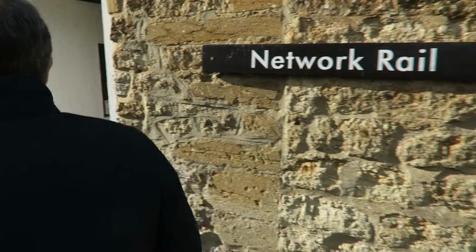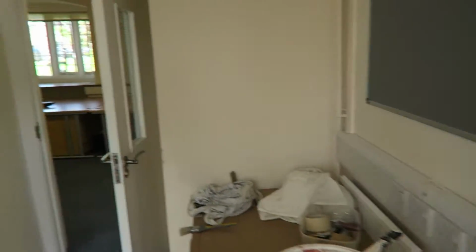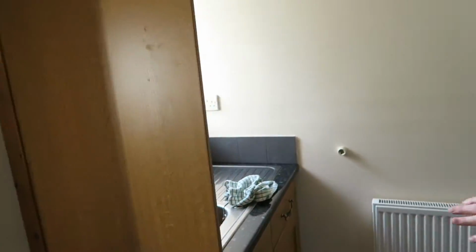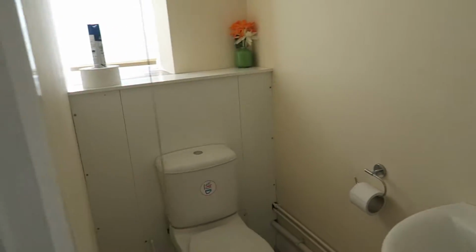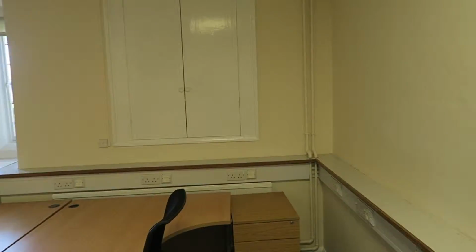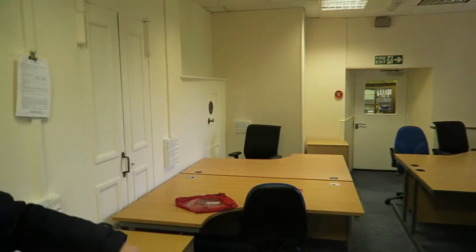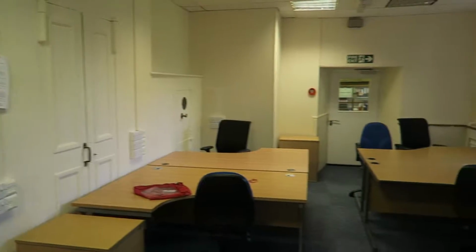New space available at the Abbey Manor Business Centre. Park over there in the car park, walk through your own entrance. Excuse me, there's a bit of redecorating going on, but this is an entrance lobby area. You have your own sink, your own loo, and then you have got the main open plan area. As you can see at the moment, 1, 2, 3, 4, 5, 6 people could sit in here, probably 7 at a push, or less if you wish.